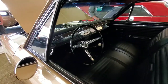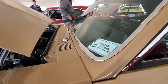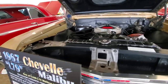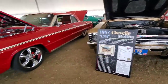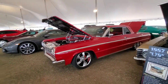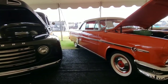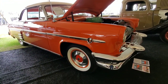Malibu, got a Muncie Rock Crusher M22 4-speed. L79 Malibu, which means it's a 327. That was the engine code, L79. And an Impala, got a 383 stroker motor in it. Look at that, Monterey. 54 Merc. That is pretty.